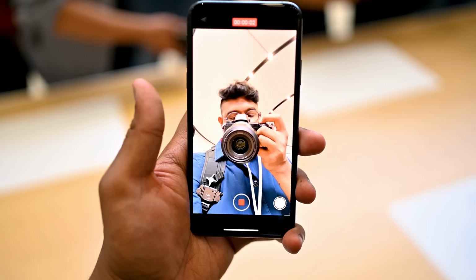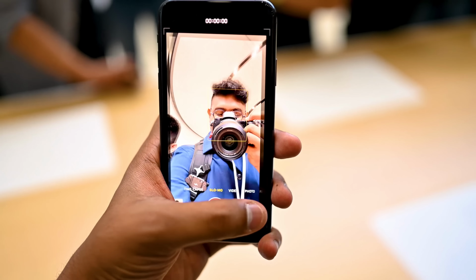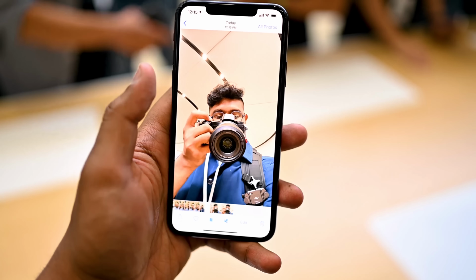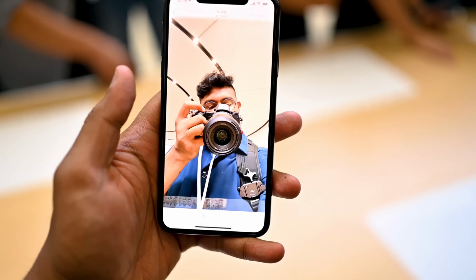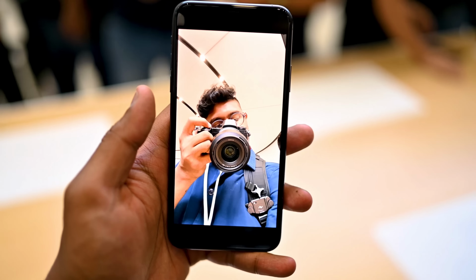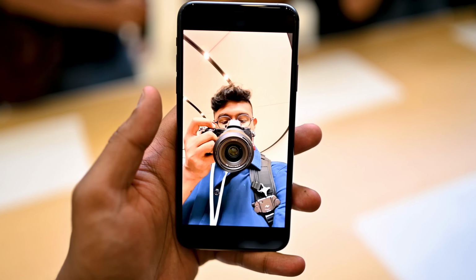Starting with the front camera, it's now a 12 megapixel camera that's capable of 4K video recording, but there's a more unique feature that I didn't really think Apple would do: slow motion selfies, which Apple is calling slofies. Thankfully, it doesn't say slofies in the camera app, just says slow-mo, but now you can actually take 120 FPS slow motion video with the front camera, enabling some creative uses.